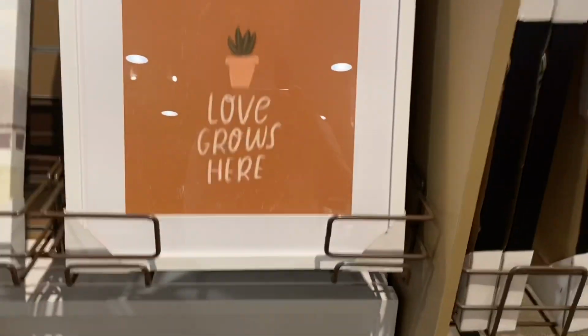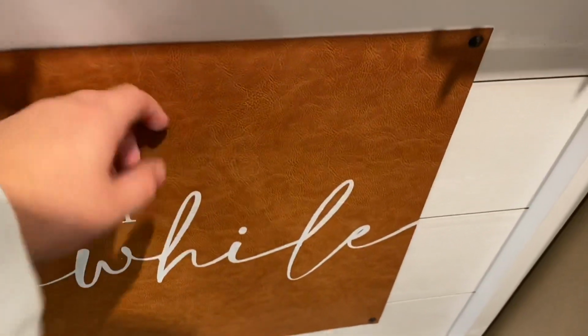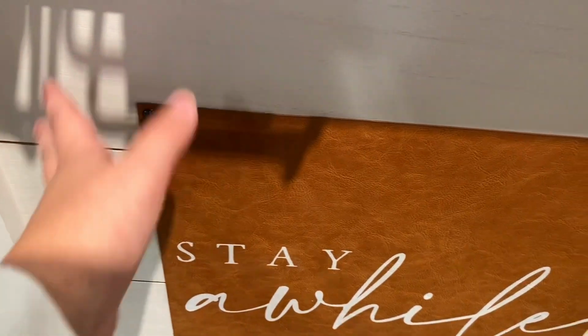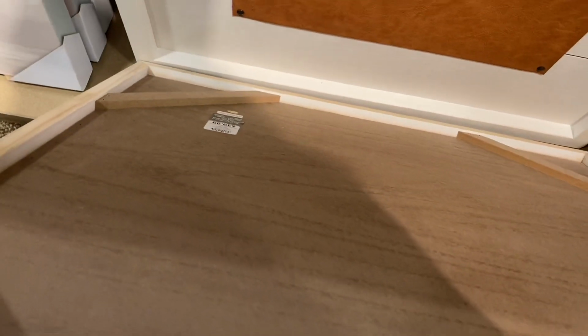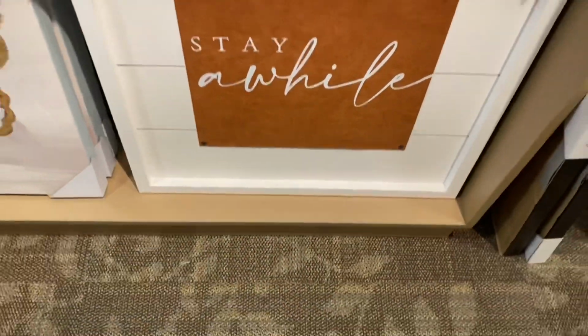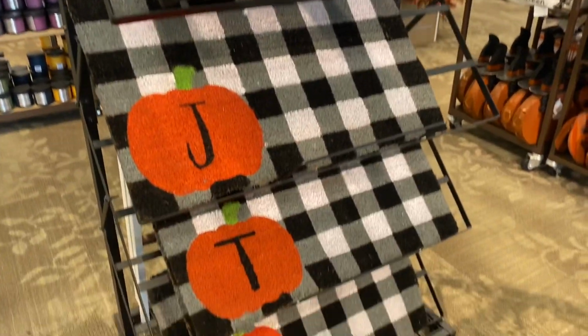That's 17, and then this one. I really like this one. It's got like a leather. That's really cool. And then it's on like this shiplap type material. Really, really cool. Love that. $40. There's a price tag down there. It's $40. $39.99. Really pretty. We got doormats with initials on them.